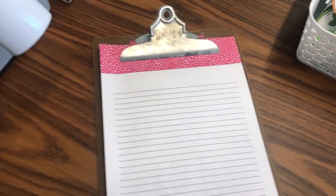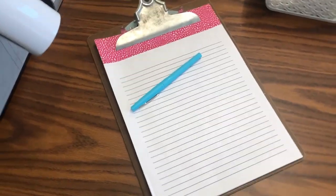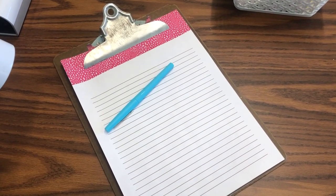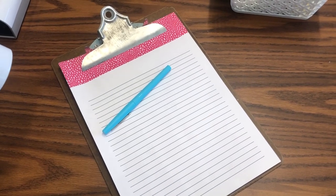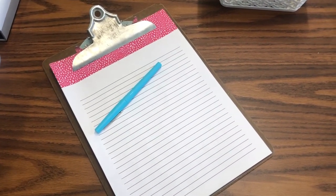I always have notebook paper on a clipboard because things come up. Parents are going to tell you about transportation, allergies, and so many things, and you're just not going to remember them all. So I stand here with my clipboard, I hear them out, and I make notes that I need to. I make notes about students.